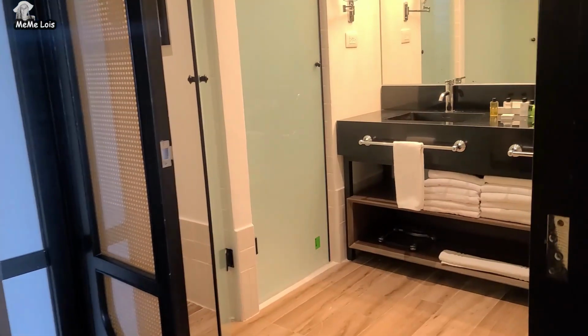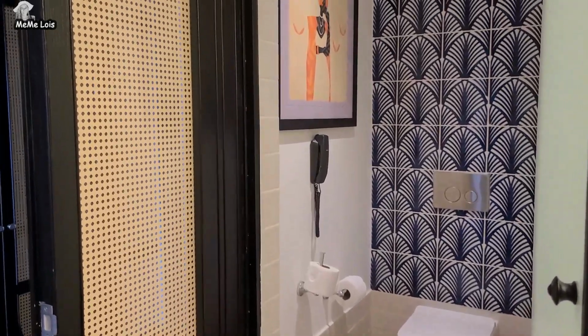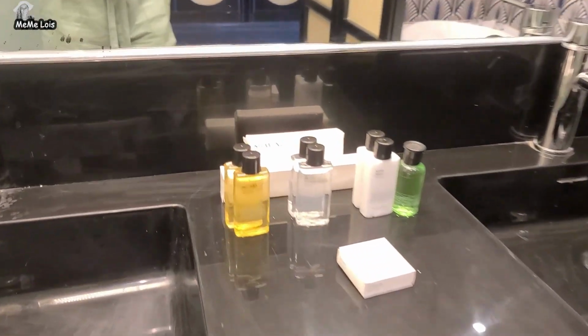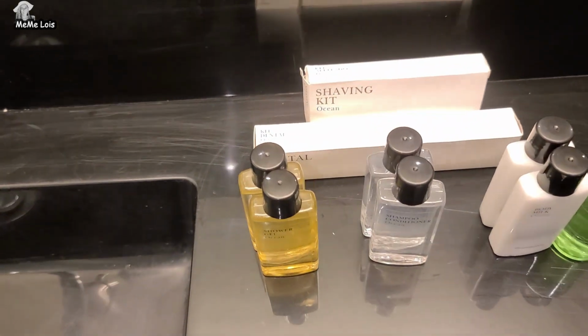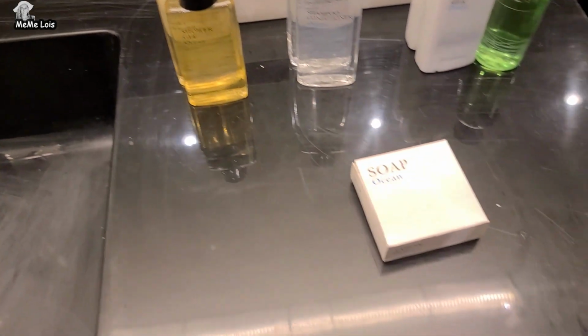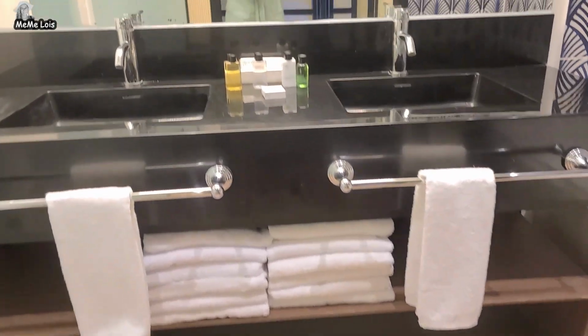The bathroom setup is pretty much the same. You have the toilet in a separate area from the shower. You have your his and hers sink, your vanity mirror, all the amenities, your shower gel, your shampoo, etc. There's a shaving kit, and of course your towels, your rags, as well as a scale.